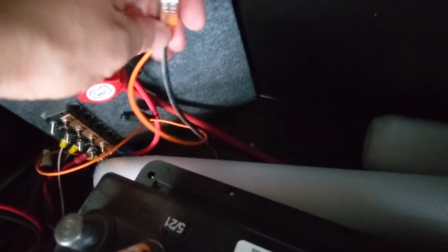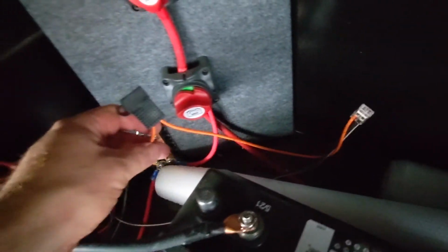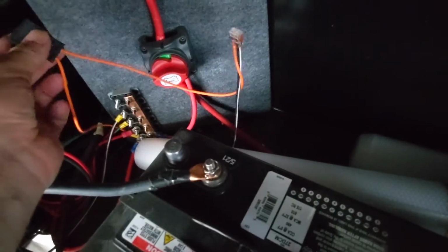So it's the chassis wire for the solar charger. This is the solar charger, it's black with a white stripe. We'll see that in a minute. They changed it to orange here for reasons unknown. Probably the fuse holder just came that way.